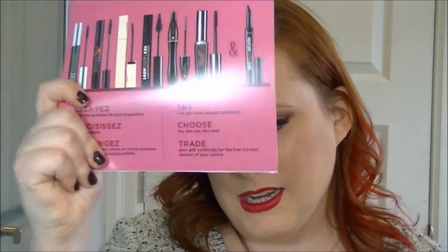What it comes with is six mascara samples, an eyeliner sample, and in this booklet it comes with a full-size coupon for a full-size mascara. So you get to try the samples and then pick whichever mascara you like. So it's incredibly similar to the Sephora Lash Stash To Go. Yeah, super similar to that.